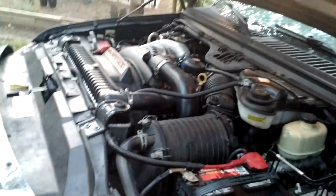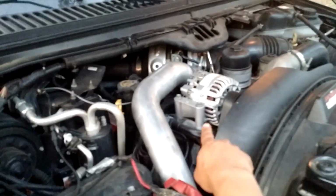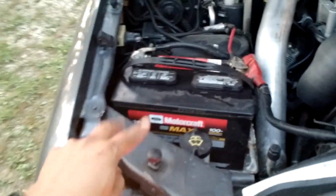There's the beast. Takes up the entire engine bay. There's really nowhere to work in there. Actually, we got a lot done. New alternator that we got on our trip to Colorado. One battery. Two batteries.